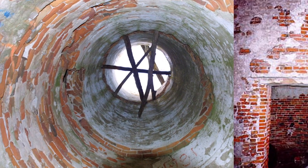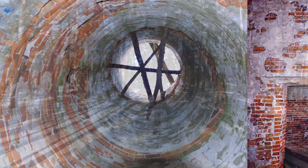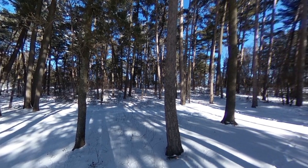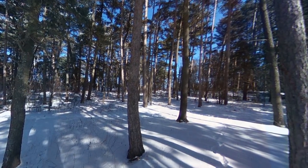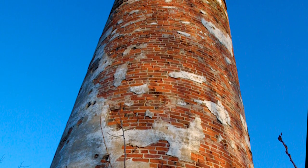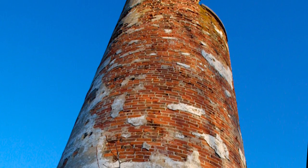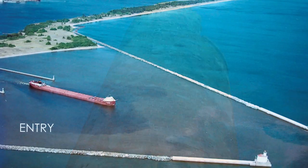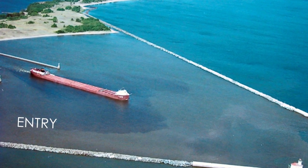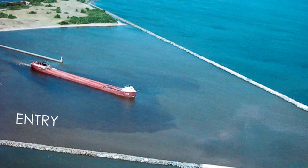The hike to the lighthouse structure travels through magnificent red and white pine forest, estimated to be over 200 years old. If you're looking for a fantastic hike, drive to the end of Duluth Park Point and hike the 2 miles to the site of the old Minnesota Point Lighthouse. It doesn't look like much today, but the dilapidated tower is a reminder of times past and a rich part of the area's maritime history.